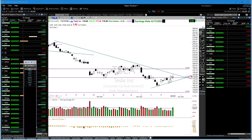Now back to Carol on this. If this were to go ahead and break on out, and then rest and pull back, then look for your entry. Yes. The LTA scanner has a pop out of the box pattern identifier. Yep.